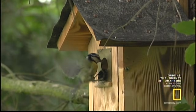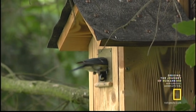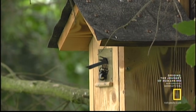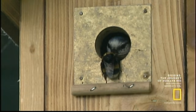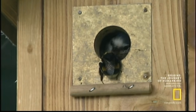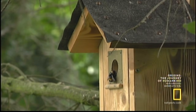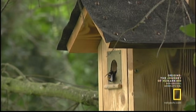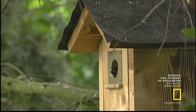The blue tit races back inside the nesting box in order to keep her offspring safe. The blue tit ignores the danger of being stung and follows her instincts to save her brood. Bumblebees are formidable adversaries. They cling on tight.